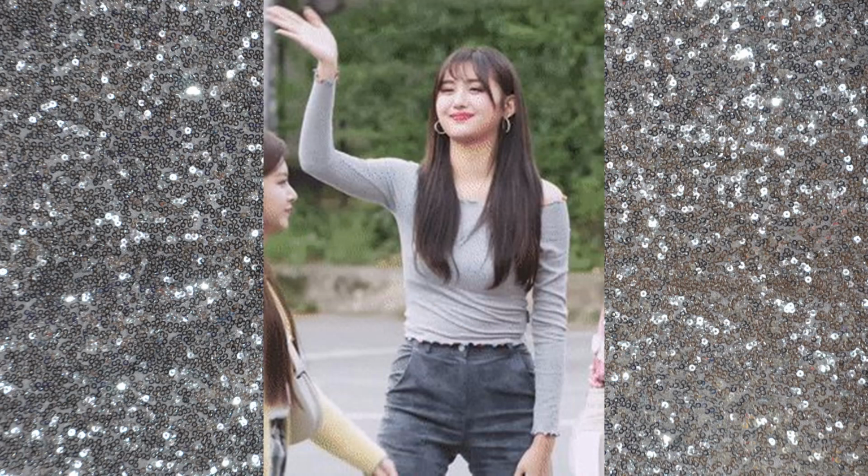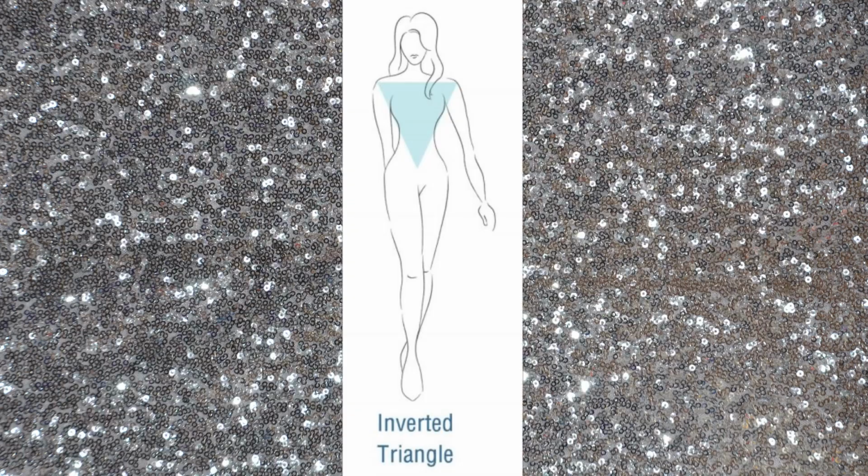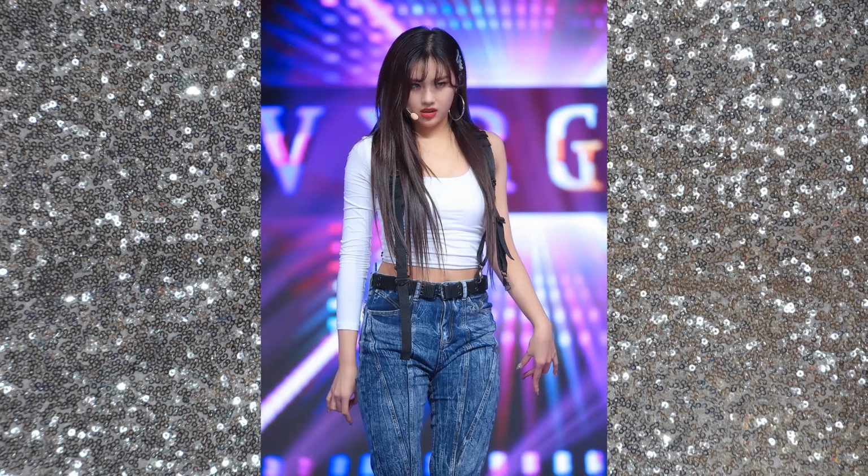So let me surprise you by saying that I believe Asha's body shape is in fact an inverted triangle. But she could be an hourglass. Could be. Because I don't have her measurements. That's why I'm saying that she's an inverted triangle, okay? But she could be an hourglass. So you're probably like, but Corey, what? How? Why? Show me. Okay, let me show you why Asha is not an hourglass or a triangle.